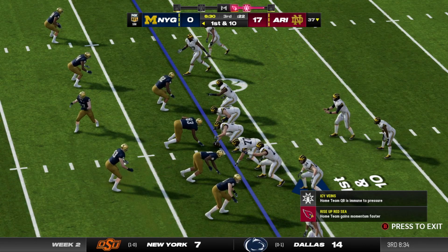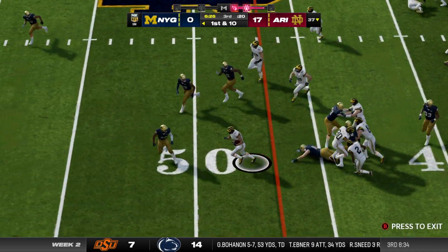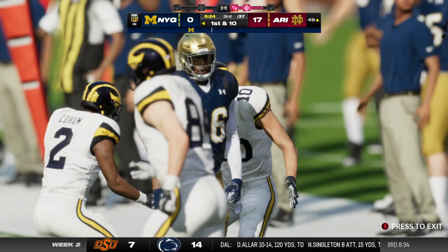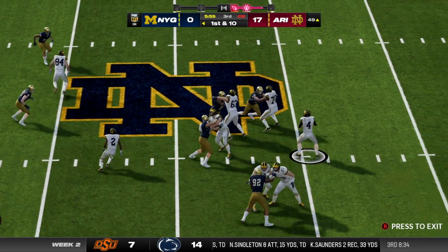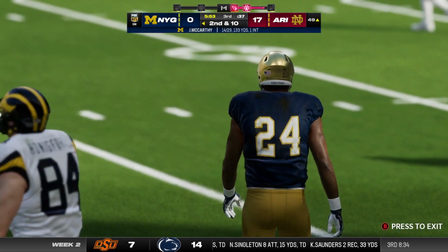And out will come the offense as they take over. A little jet sweep to start the drive. And strong running there as he's across midfield and down to the 49. Throwing on 1st down. McCarthy. Now throw right side here, going to be incomplete.